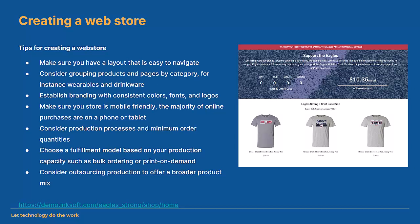They'll maybe do production once a week or every other week, typically not on a daily basis, but they'll say, hey, we had 6 of this design and 12 of this design. We're going to produce those this week, and then we're going to wait another week or 2 weeks to do the next batch of production. Really smart. And then also consider outsourcing production to offer a broader product mix.